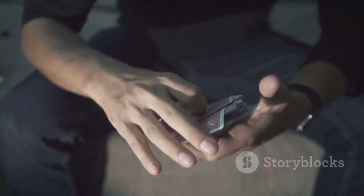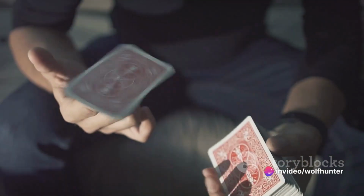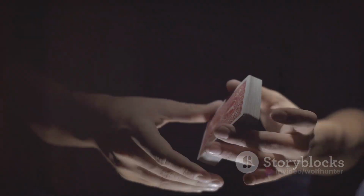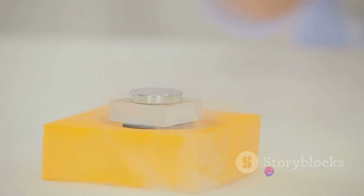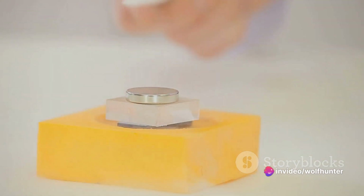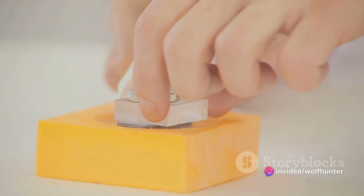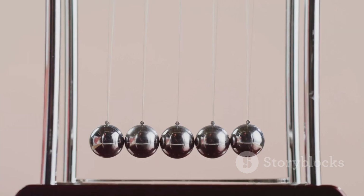However, there's another method that takes this trick to a whole new level: magnetism. Small, carefully concealed magnets can be used to create the same levitating effect. One magnet is hidden within the card, while another is concealed in the magician's hand or on another object. When the two magnets are brought close together, the magnetic attraction or repulsion causes the card to move, seemingly of its own accord. But what makes this trick so effective?